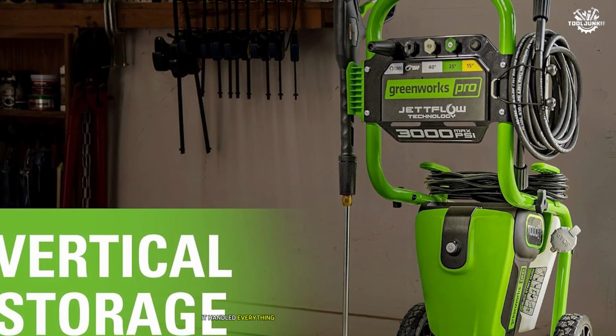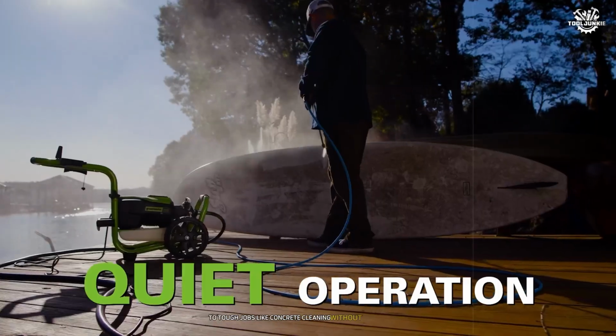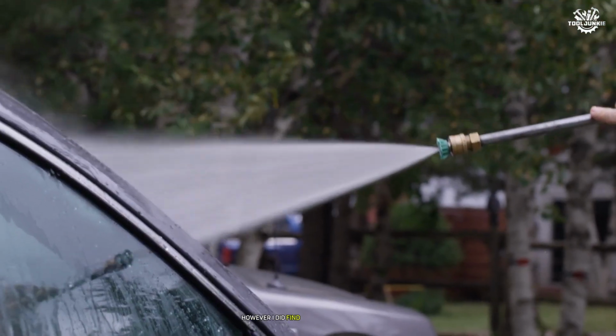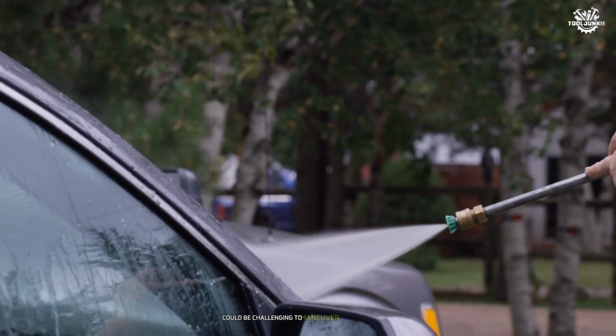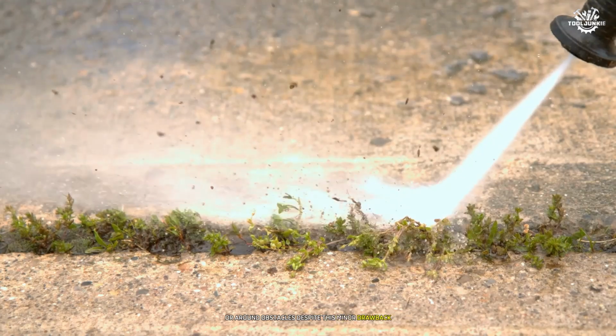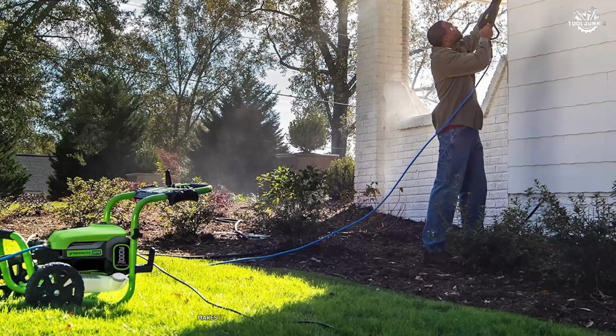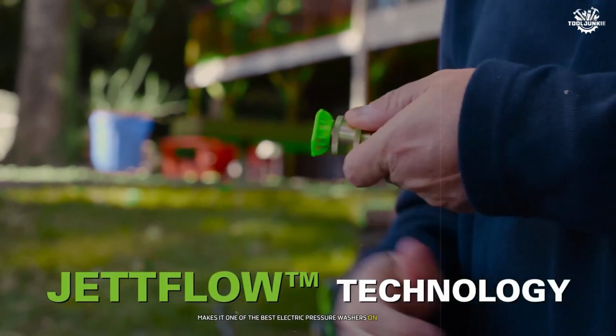In terms of user experience, this model excelled in both performance and ease of use. It handled everything from delicate surfaces like wooden decks to tough jobs like concrete cleaning without missing a beat. However, I did find that its bulkier frame could be challenging to maneuver in tighter spaces or around obstacles. Despite this minor drawback, its combination of power, reliability, and quiet operation makes it one of the best electric pressure washers on the market.